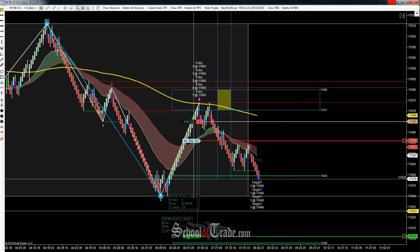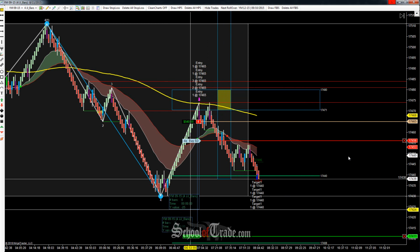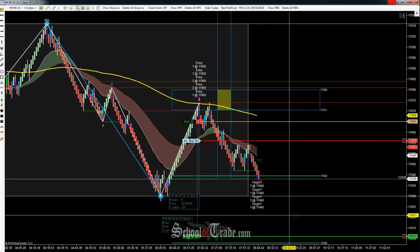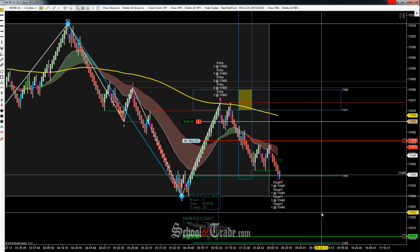We saw that spark off this move earlier, double bottom, ripped higher, right? Double top, rip back down again. We had a double bottom, and that broke, meaning that the double top held. So that's going to be our area of resistance. 17,456 is where the stop is. Looking for continued movement down to 17,411.